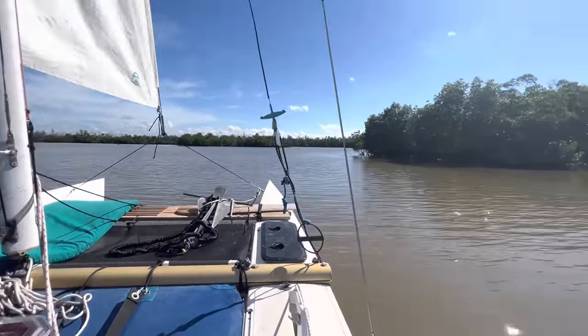I think I'm gonna skip this inlet and go to the bridge and anchor at the pier. I'll anchor there and then I can go grab some dinner. And by the time I get back to the boat, hopefully the wind and waves have completely calmed down. It'll be a nice night on the water.